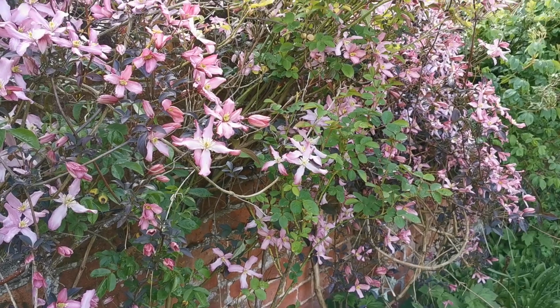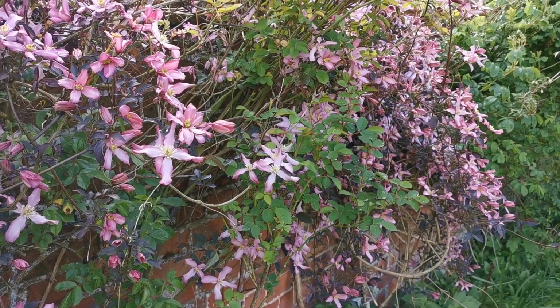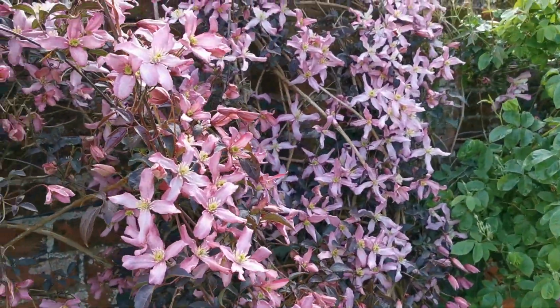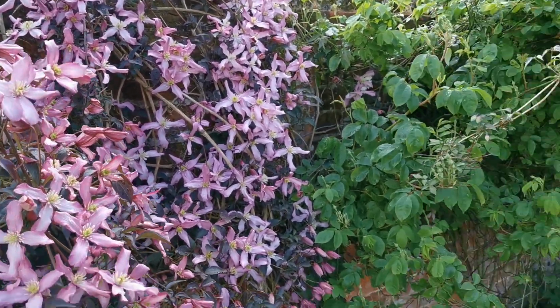Above it we've got this beautiful Montana. I think it's a Testarossa. Beautiful full pink, just clambering over the wall, doing its thing both on this aspect and through into the courtyard, and a really good volume of colour through on that.